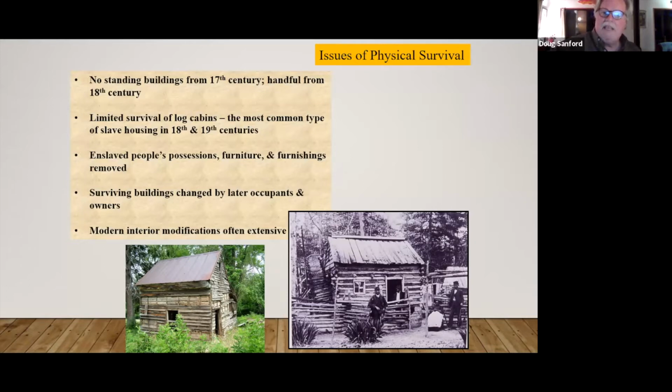The most common type of slave housing, log cabins, covers the 18th and 19th century. And again, we have very few of these surviving. If you look at the lower right photograph, that one-room type of structure with a dirt floor, a wooden mud chimney, a little loft up above, that was the most common type, but we have few surviving. And obviously after the period of slavery, enslaved people's possessions, furniture, et cetera, would have been removed from these buildings.